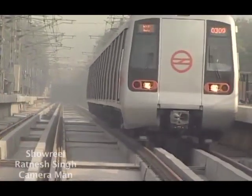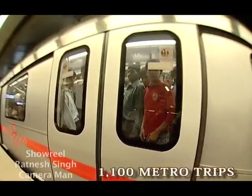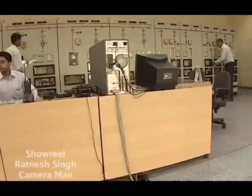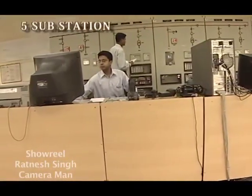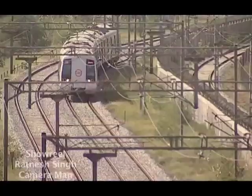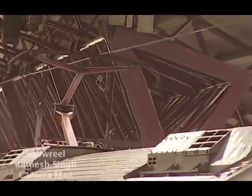At present, with 60 train sets, DMRC operates over 1,100 train trips from 6 in the morning to 10:30 in the night with a frequency of 4 minutes. 5 substations ensure uninterrupted power supply to the metro system. The trains run on 25 kV electricity drawn from overhead electrical lines.